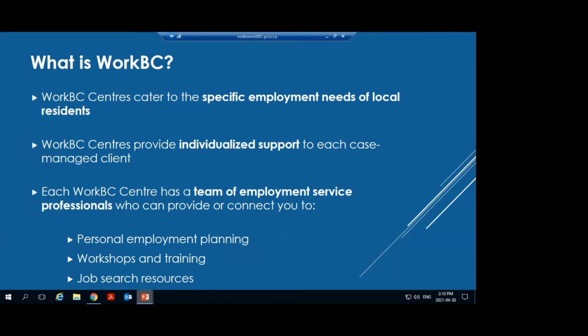So we have information about the demographic of the clients that we serve. And that is why sometimes you will find the procedures for the services or the topics of the workshops may be slightly different for each individual office. For example, if a region has a big immigrant population that speaks a specific language, then it is likely that they would have a case manager or employment specialist that speaks that particular language to support that immigrant population. Sure.